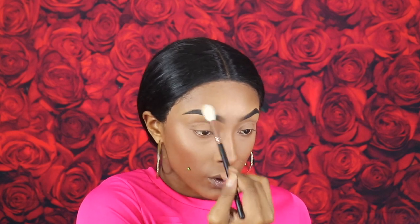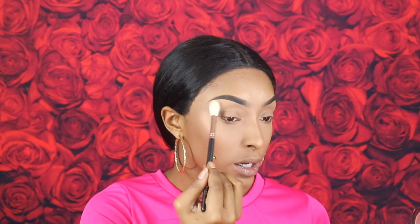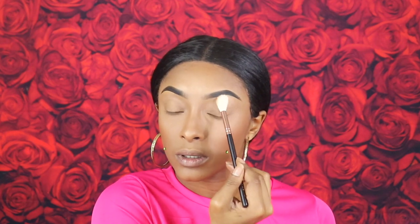Thought we were gonna have some bangers and I was gonna be blown away. But this highlighter is really freaking pretty. And like I said, it matches this type of look. She matches a whole lot to this look.